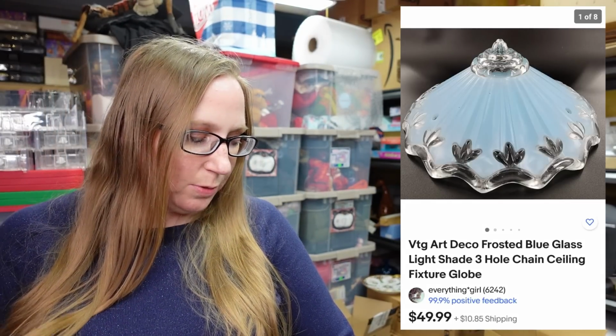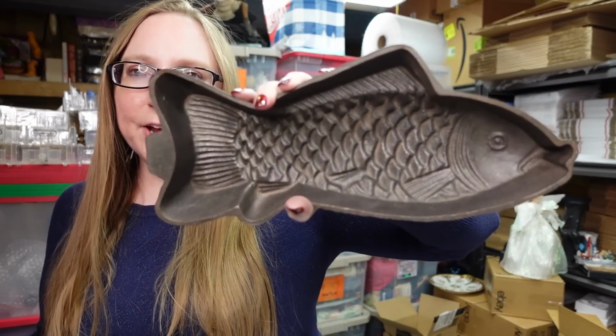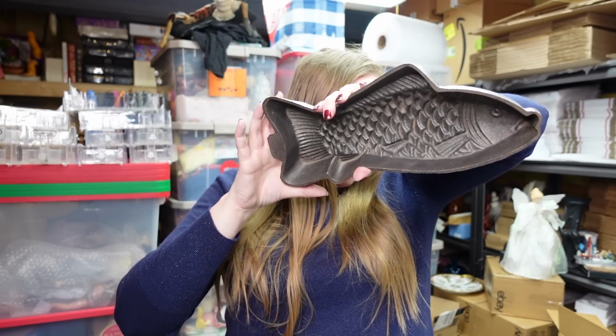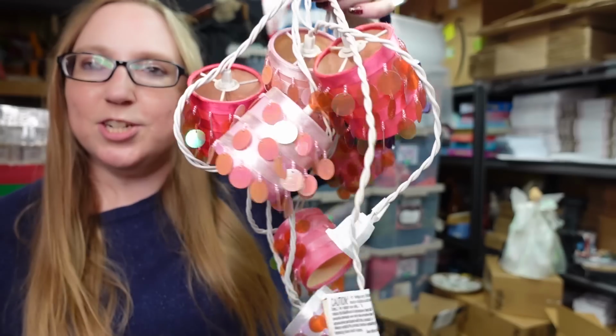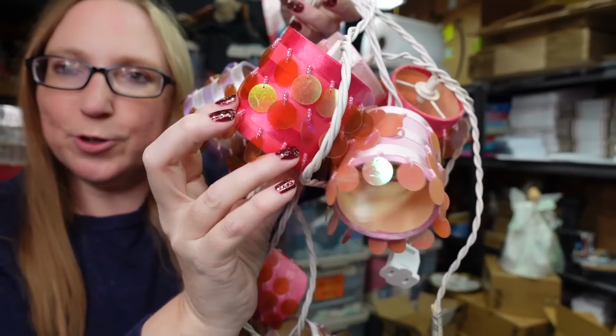I also have another really large item. This was a vintage light shade. Eric and I won at an auction. We paid $17 for it, and I have it listed as a buy it now for $49.99. We also got this cast iron fish mold at the auction. We paid $15 for this, and I have it listed as a buy it now for $64.99.